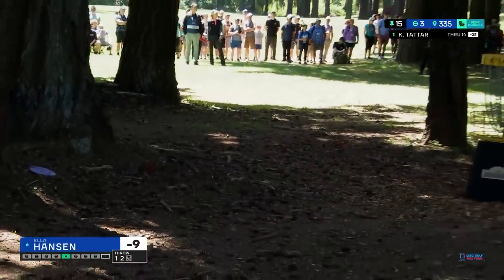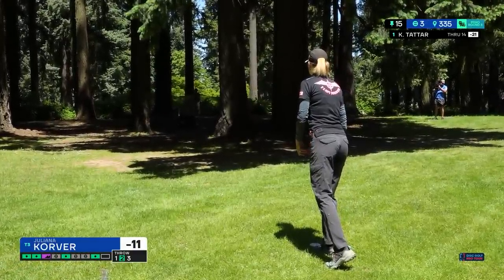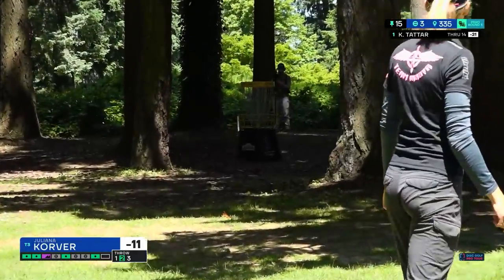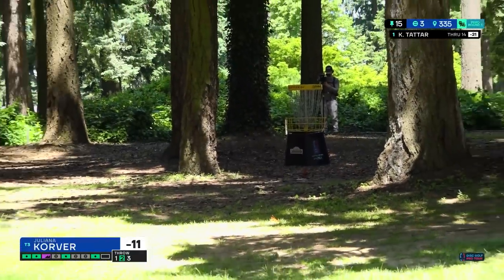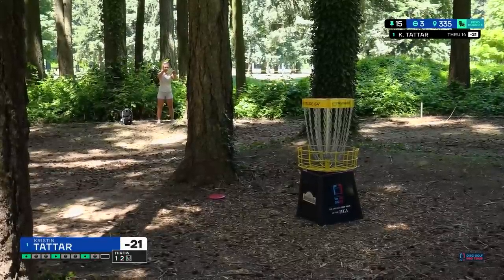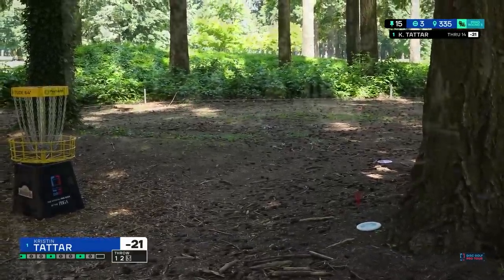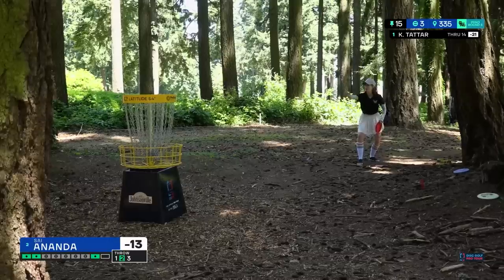Oh, man. Almost saving the par. Yeah, that's why I like the right side. A little bit safer. Julianna gives that a bit of a run. It'll be a par. This one isn't quite in that same must-get category. It's a really tough birdie, even though it's a pretty short hole. Yeah, it requires a lot of precision late in the round.